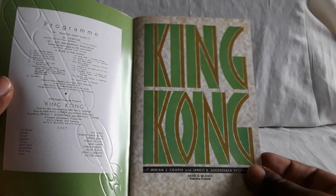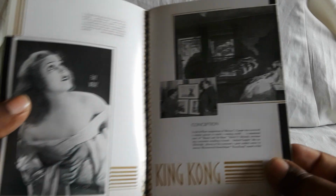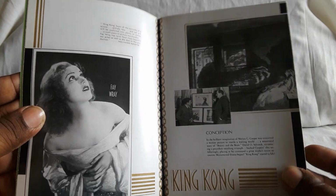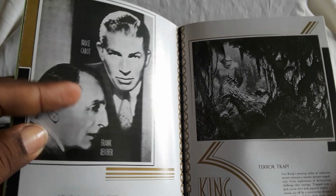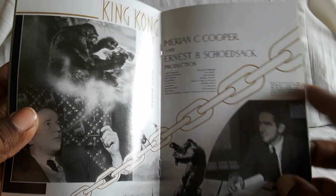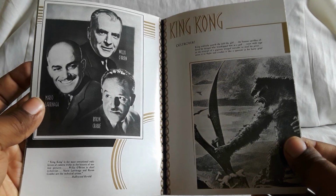And you have King Kong. Oh no, this is not the souvenir. So this tells you some stuff about the film. I think this is a program that they probably handed out when you went to go see it. There's Fay Wray, who plays the lead damsel. And this cast was great. Just awesome job by everybody. You see Bruce Cabot, Frank Reicher. There's Kong versus the T-Rex. Merian C. Cooper and Ernest B. Schoedsack help bring the film together. Willis O'Brien, big name.